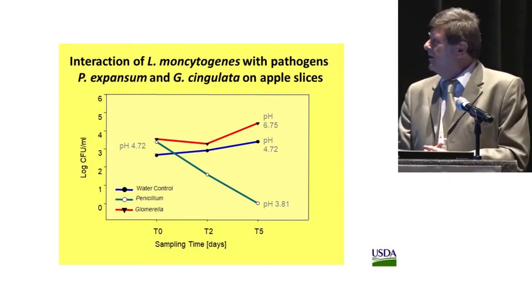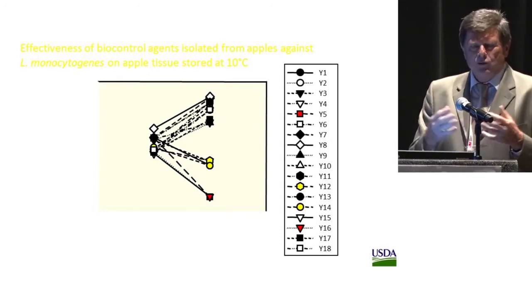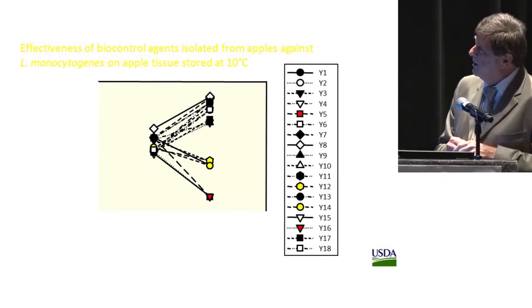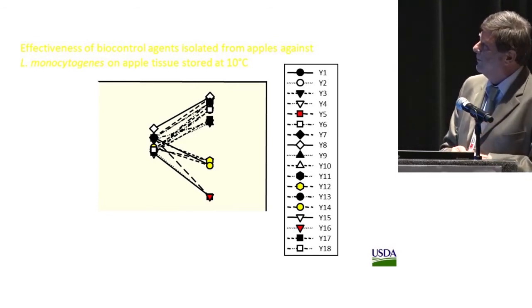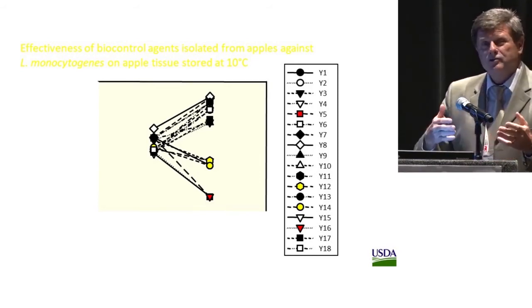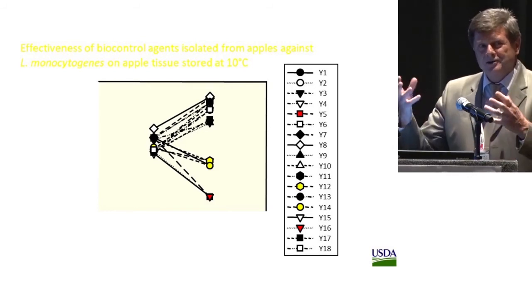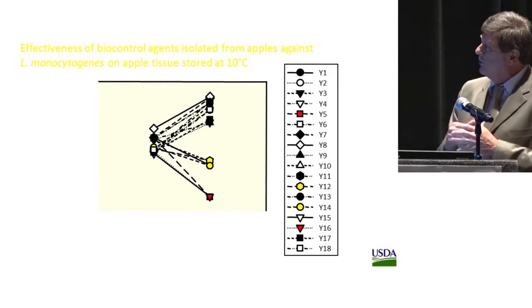So the next thing we did, we conducted screening of some of our good biocontrol agents that we know work to control fruit decays. And this was done by Dr. Maribel Abadias from Spain when she visited our lab. Again, we mixed a variety of those strains with Listeria and put them on apple slices. And after 3 days, we looked at the population of Listeria. We could see right away that some of them caused a reduction in population, and some of them actually caused an increase. Perhaps some yeasts are utilizing malic acid or something else and changing the pH and so on.